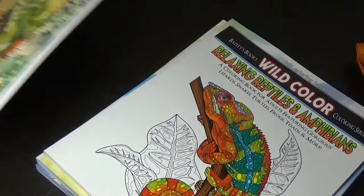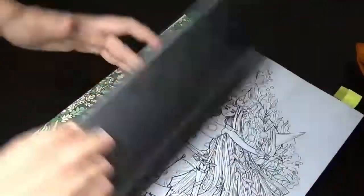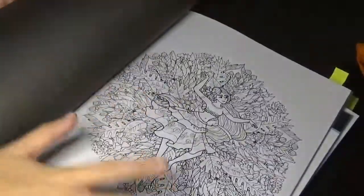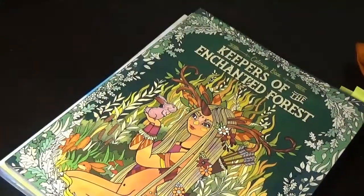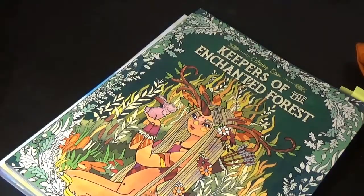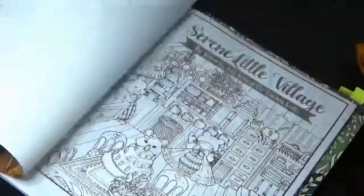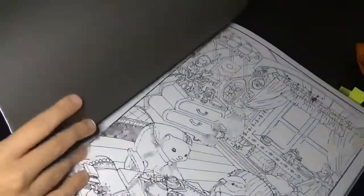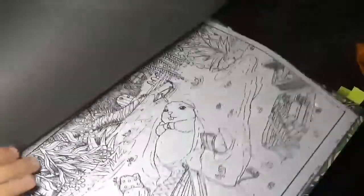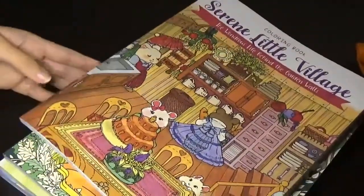I think I have 2 Julia Rivers books here. I have Keepers of the Enchanted Forest. This one is illustrated by Forest Diver. These images are beautiful, and I really wish that the Julia Rivers company would release some more images and more books, but they haven't in a very long time. So I don't know if that company just went under or what. And then I have Serene Little Village, The Wondrous Life Behind Garden Walls. And I don't know who illustrated this one. It doesn't say, just the Julia Rivers title. And again, it's just a super cute book with little animals doing human things.